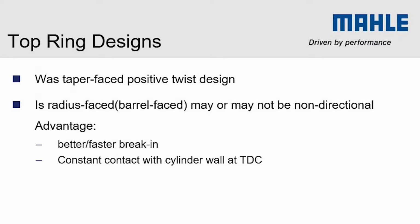Top ring designs. In the olden days when I started, and I have pictures of these coming up, we had a taper-faced ring, what we called a positive twist or perfect circle. Nowadays, top ring designs are almost all radius or barrel-faced. You lap them up and down here at the plant to get that radius on them, but they're all barrel-faced. They may or may not be non-directional. All those taper-faced rings were directional. They had a little dot on the top, and if you got them in upside down, they didn't work too good. But as we've gotten into smaller and smaller rings, we've gotten away, in many cases, from a directional ring into a non-directional ring. And it's been an advantage.